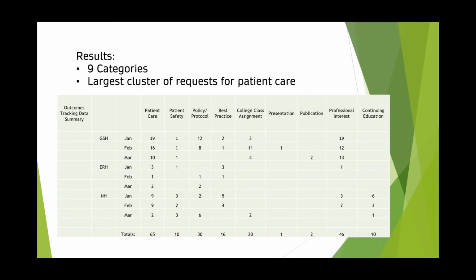So that's what made it tricky, because sometimes we would get requests that would say, can you find me information on best practice in the care of a patient, because we're updating a policy. So then where does that go? Does it go under best practice or does it go under policy? So we actually had to make that decision as we tallied these up.